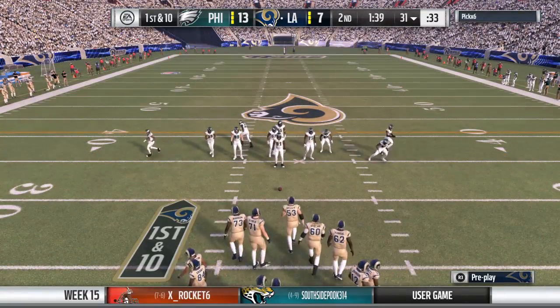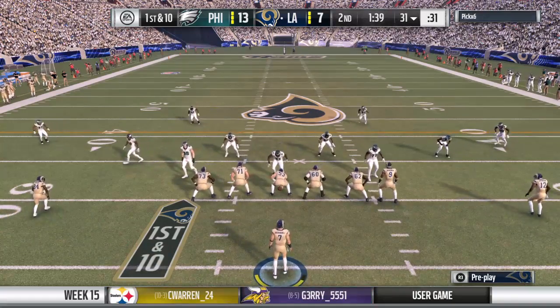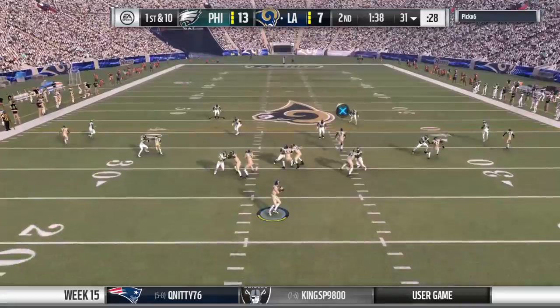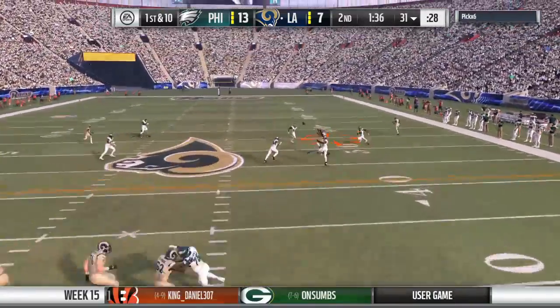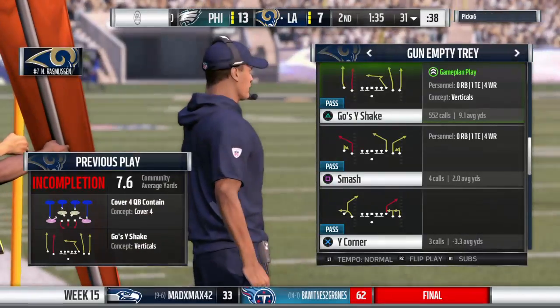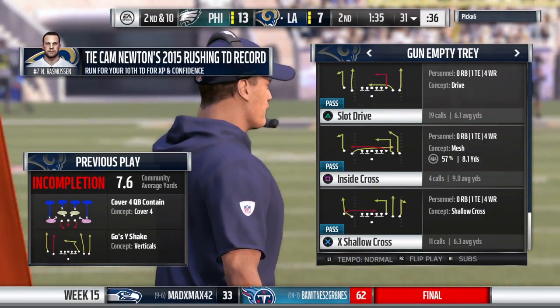Here comes the D swarming to the line. They come out 5 wide, 3 of them to the right side. They come up in an empty set, 4 wide receivers, 1 tight end. And his throw's going to be incomplete. Johnson, the intended target. That'll bring up second down.